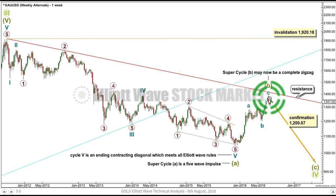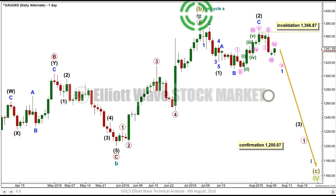Let's have a look at this at the daily chart level, where this high is this point up here. So we have to see cycle wave C as 1, 2, 3, 4, 5. It looks a bit odd, but it will fit.